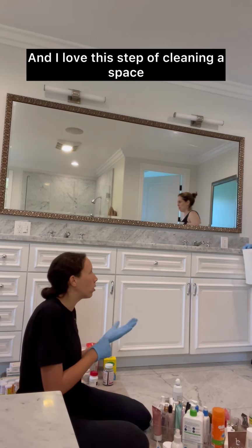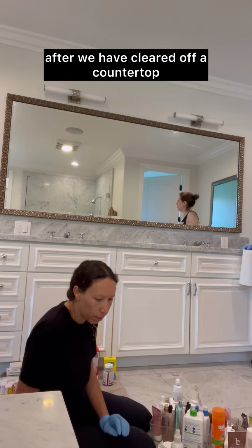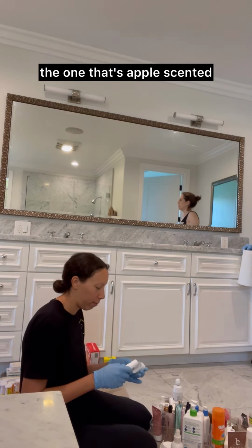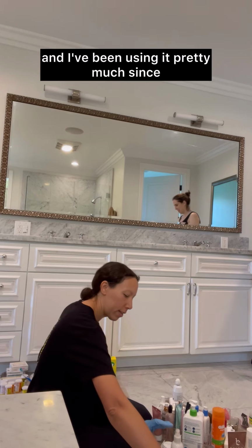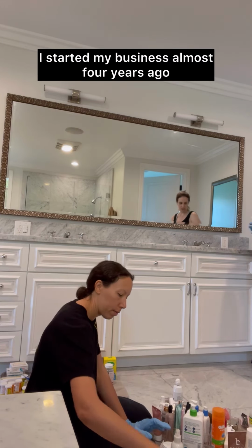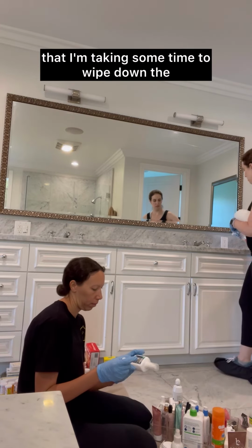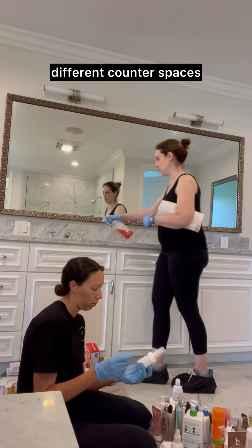And I love this step of cleaning a space after we have cleared off a countertop. This Method spray in particular, the one that's apple scented, is my absolute favorite, and I've been using it pretty much since I started my business almost 4 years ago. And so you're seeing that I'm taking some time to wipe down the different counter spaces.